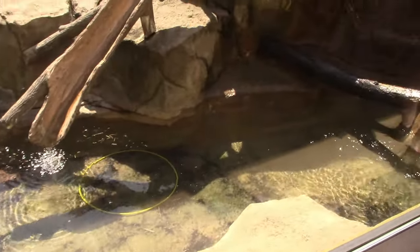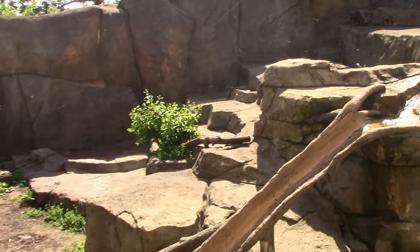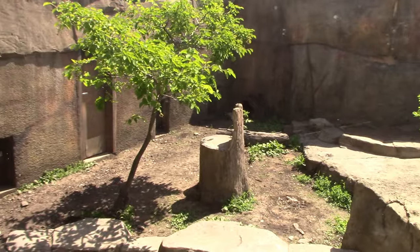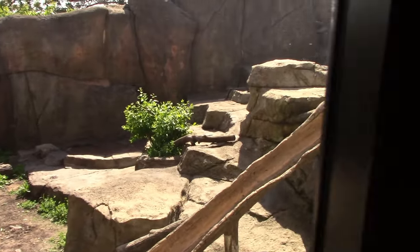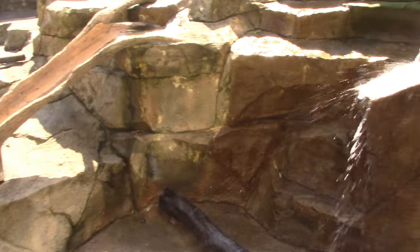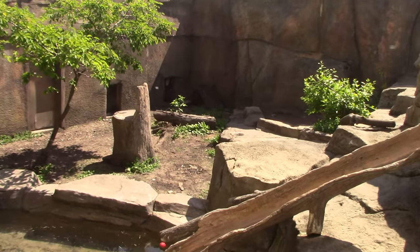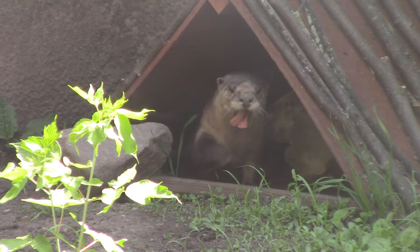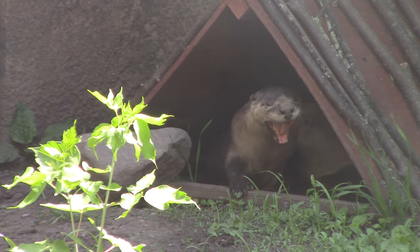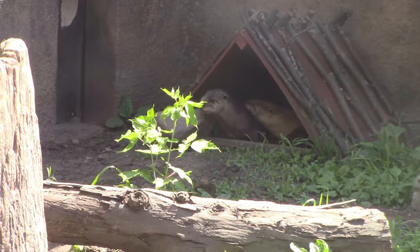This is the river otter habitat. Do not currently see the river otter out. So this is right near the front, so I will check back later. Absolutely love to see the otters. Actually, the two of them are right there in this little box. They were taking a nap. Right there.